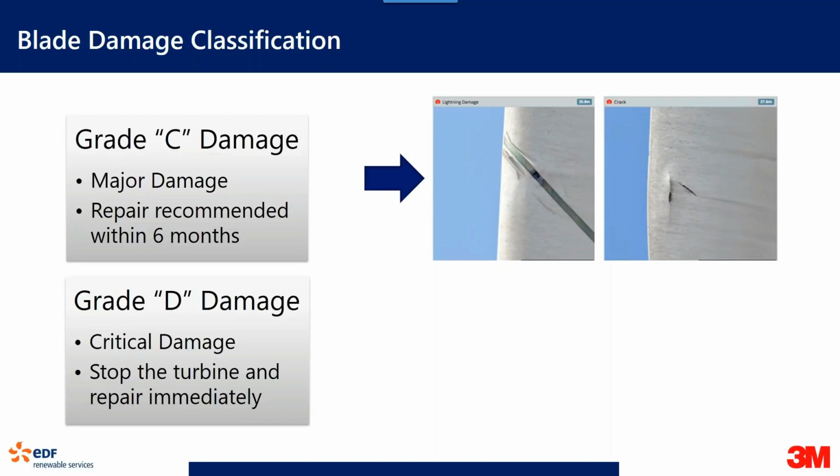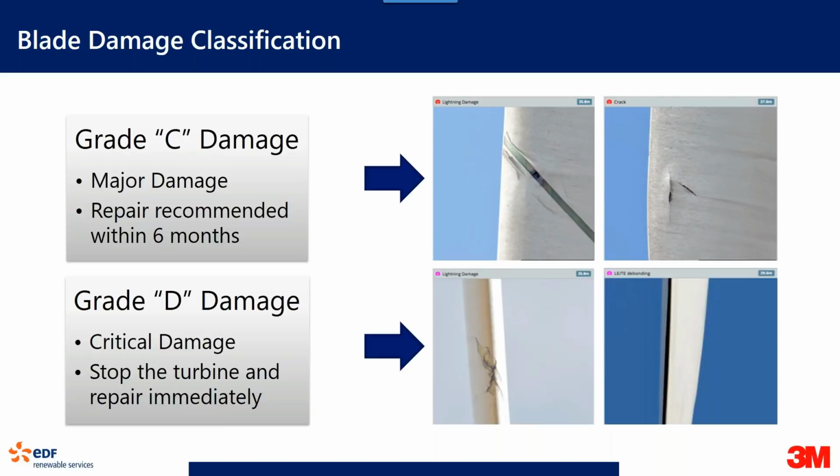And lastly, our grade D, which is critical damage. This is damage that we would recommend the immediate stop of the turbine due to the risk of catastrophic failure. This would be leading edge and trailing edge splits, or damage in the structural areas like at max chord.